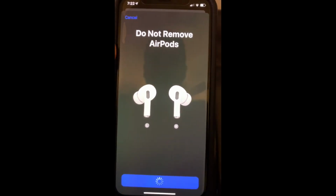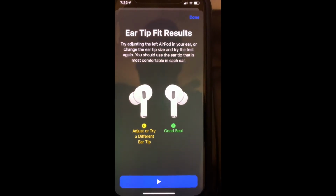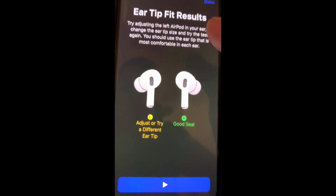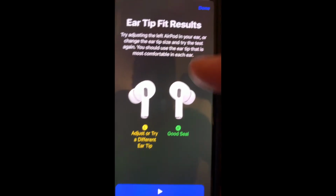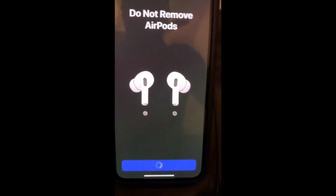All right, it's playing some music right now. Some rock and roll actually, and it looks like it's loading. So it says left ear, adjust or try a different ear tip. All right, good, the right ear is good. So I did kind of feel the left one a little bit out. I'm gonna go ahead and push it in a little bit more and see if it's still comfortable, and hit play again.